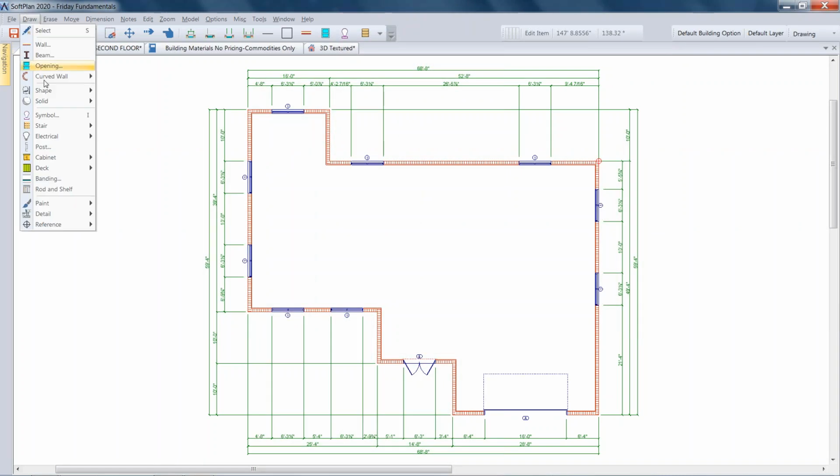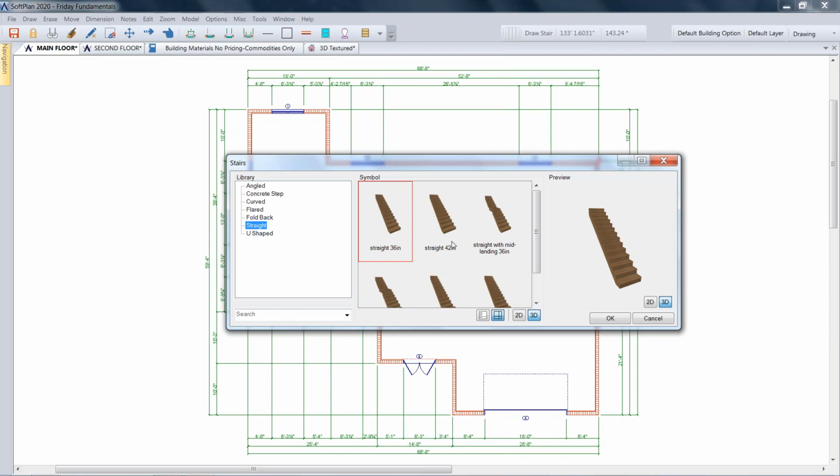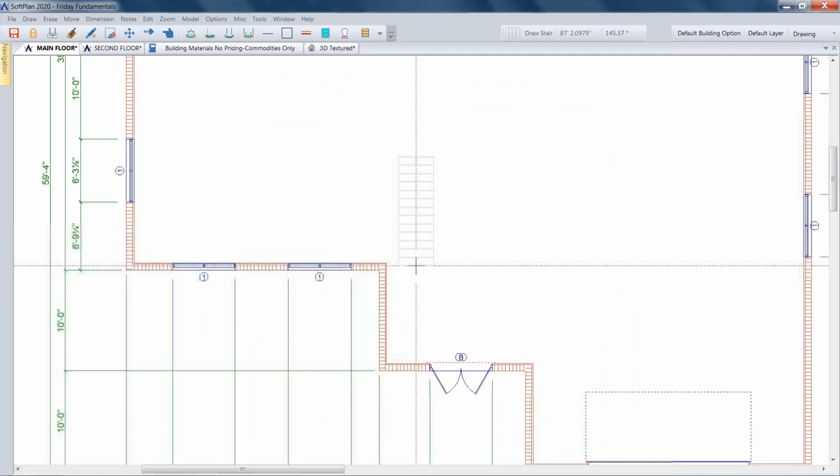So I go to draw, I go to stair. I'm going to use something really simple. I'm going to go in and grab a straight stair like this. I'm going to make a 42-inch wide that looks like this. By the way, you can hold your wheel down and examine that by twisting it around too if you wish. Click OK. I'm going to come down in here and put the stairs right about there. Watch, I'm going to back up so you can see.